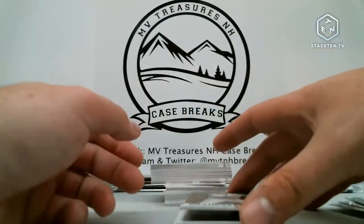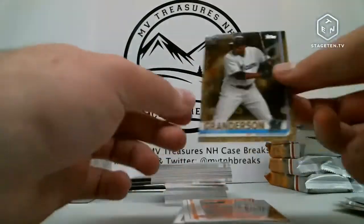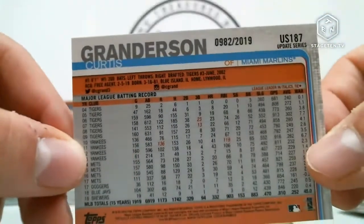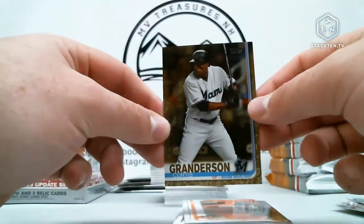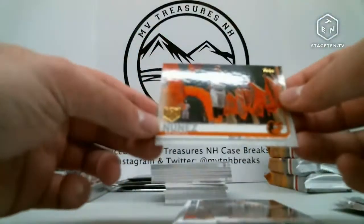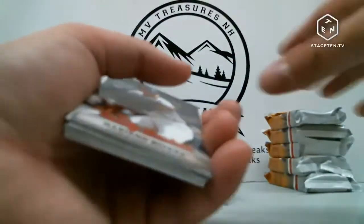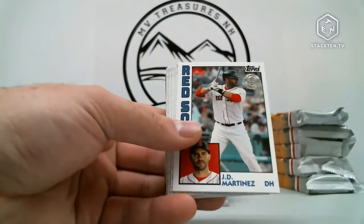Here's a gold. Pull it up. Going to the Marlins, Curtis Granderson, numbered 982 out of 2019. Gold going to the Marlins. Here's a 150 of Renato Nunez for the Orioles. And a Mariano Rivera insert.